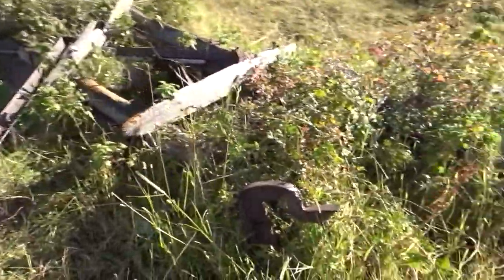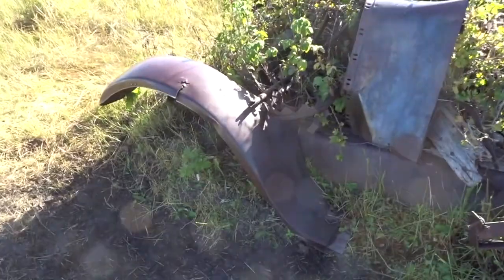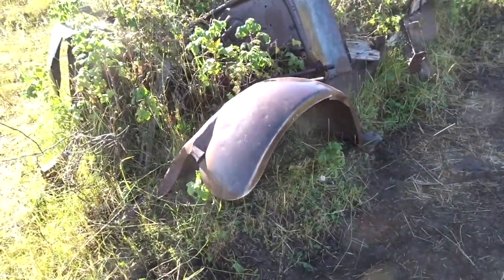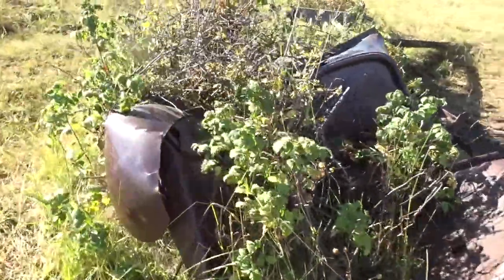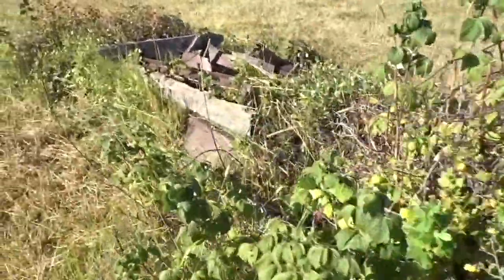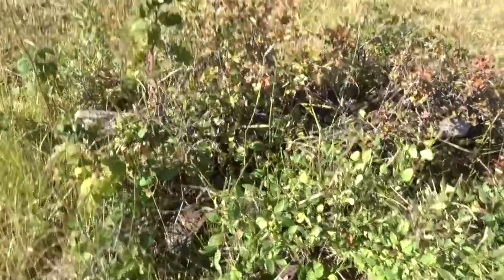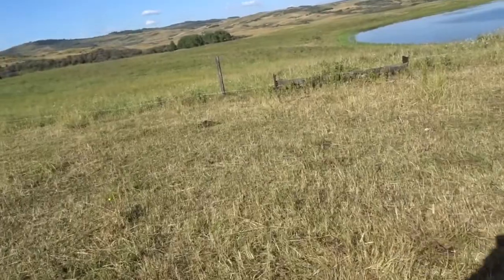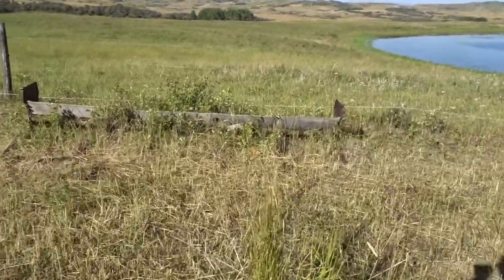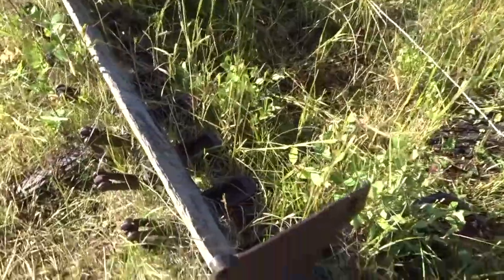That's an old car. Bit of a fixer-upper. Raspberry bushes growing up in it. And not too far from it here, it's an old set of drills. I just want to show you. Good time to show you because the cows have been hanging out here and eating the grass right down. Old set of drills. What's left of it?